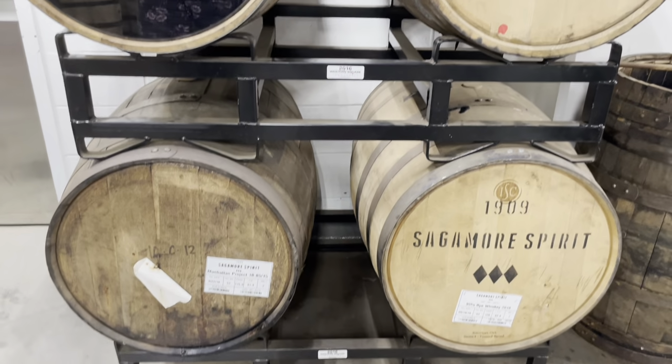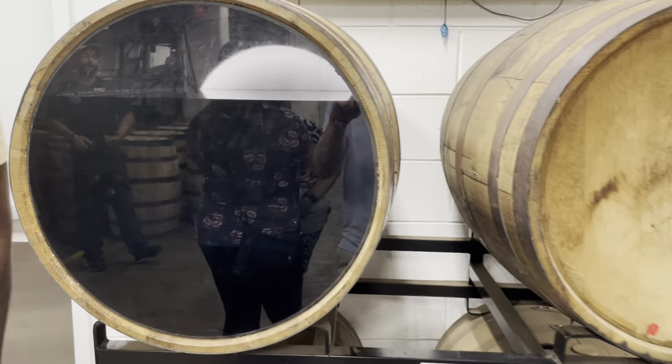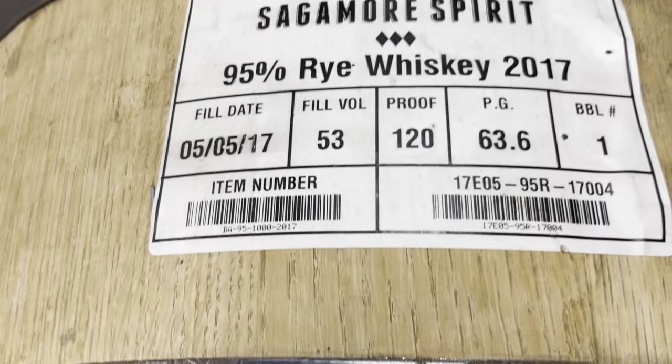So this is a cool part of the bottling room. They have this barrel with plexiglass on it. You can see how much angel's share they're losing every year. This was barreled in 2017, so you can already see how much has just evaporated since then.